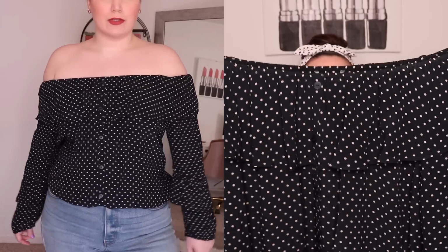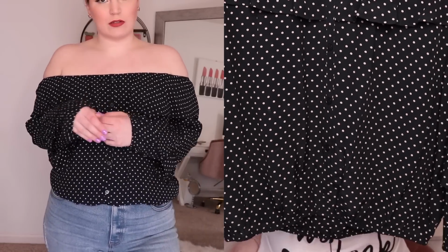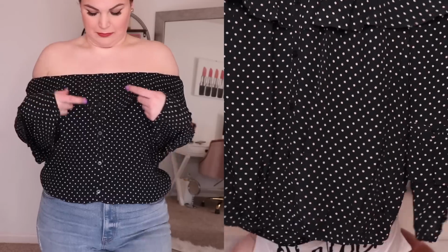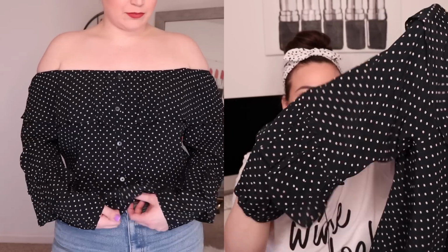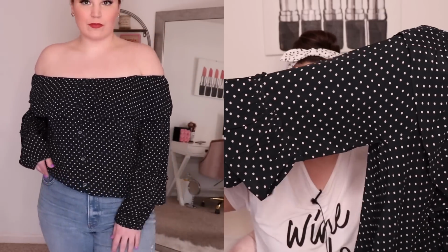We do have this additional ruffle detail across the chest, and then there are faux buttons in the center as well. The bottom of the top is elastic, and the bottom of the sleeves are elastic too. And then there is also this additional little ruffle in the middle of the sleeve here.